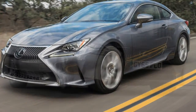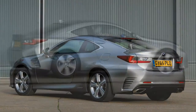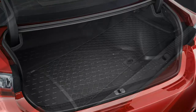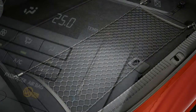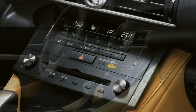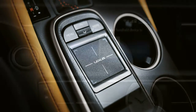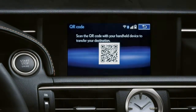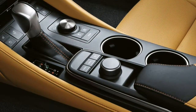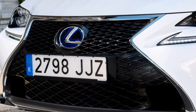Only obtainable in hybrid-powered RC 300h form, the Luxury model comes with 18-inch alloy wheels, front and back parking sensors, cruise control, electrically folding and heated door mirrors, automatic wipers and LED headlamps. Inside, there's dual-zone climate control, a 6-speaker stereo with DAB radio, a 7-inch infotainment screen controlled by Lexus's slightly fiddly remote touch controller, electric adjustment on the steering column, heated front seats and a cabin swathed in leather.